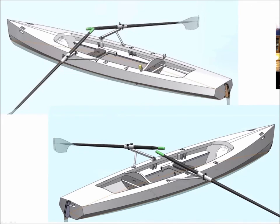So the top one is the way it looks when you've got a passenger. So there's somebody sitting in a seat here, and the rowlocks are a bit further forwards. And that's how it looks when there's just one person. And so the rowlocks have an alternative position and no passenger seat. And you can switch. I mean, it's just a click of the mouse will switch between configurations. So if you want to look at your boat in the water and then look at it on a road trailer, just click the mouse and it will switch over from one to the other.